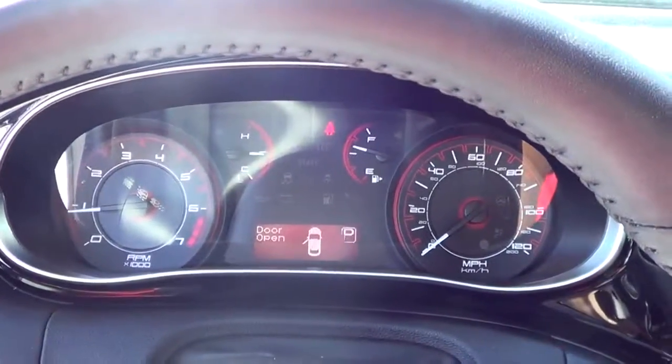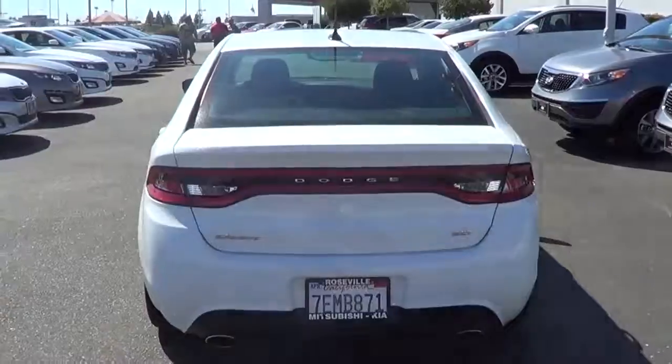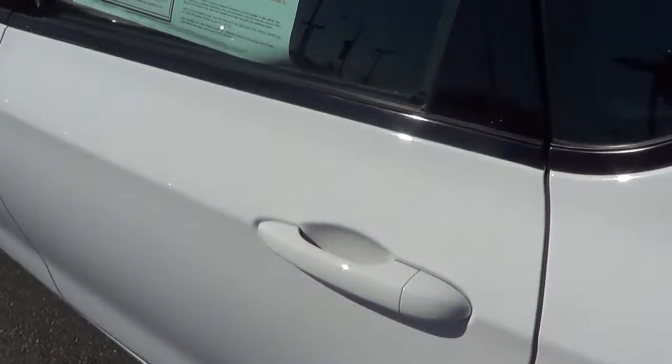USB charging port, your auxiliary input, and another 12 volt power outlet. Sunglass container and your glove box. Full instrumentation for the gauges. Very nice. It also comes with a factory warranty.